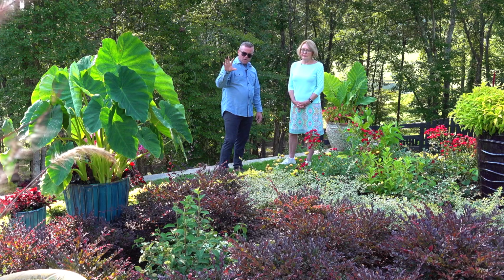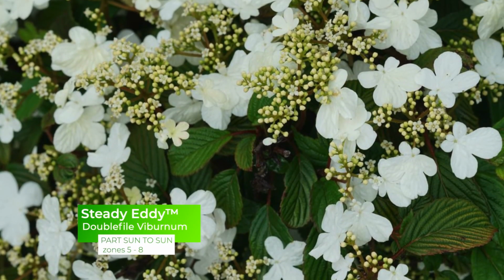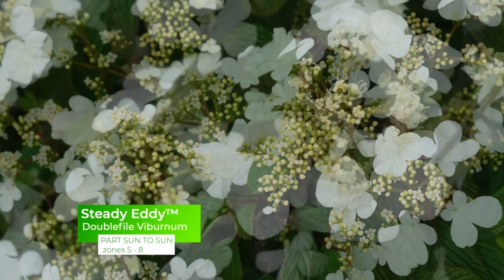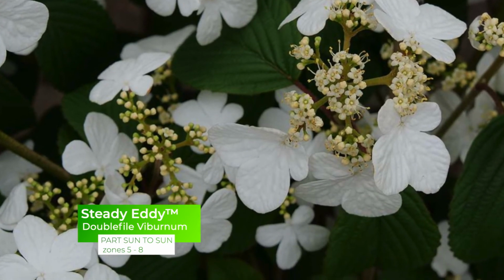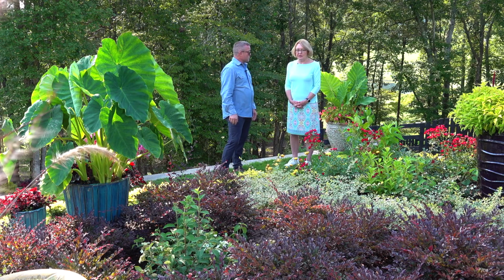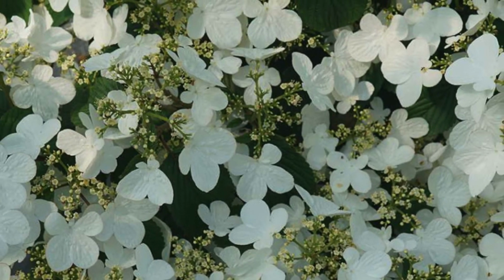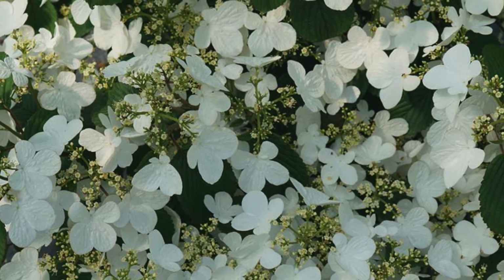So the star of this quadrant is Viburnum Steady Eddie. And of course, it's a new planting, so they've not quite come into their own, but it's another really wonderful plant that's going to make quite a statement here. Yes, and it follows the theme of contrast in that we've got white flowers that are going to be huge next to the dark flowers. So each is going to make the other look better.